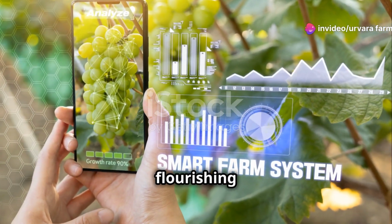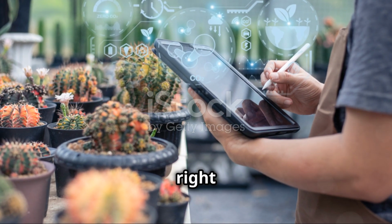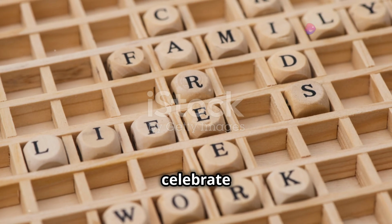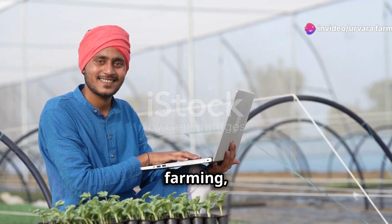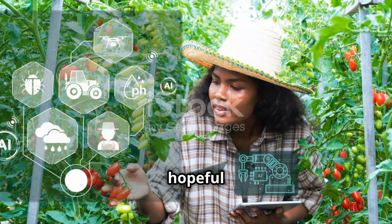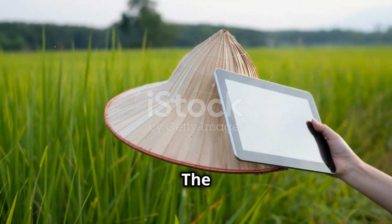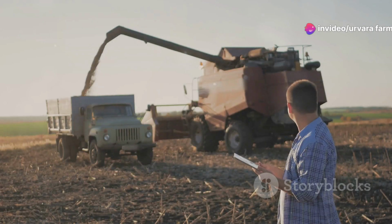Suresh now looks at his flourishing fields with pride. He knows that embracing technology was the right choice. His family enjoys the fruits of his labor, and they celebrate their success together. Suresh is also teaching his children about farming, blending traditional methods with modern technology. With a hopeful gaze towards the future, Suresh plans his next steps. The future looks bright for this tech-savvy farmer from Tumkur.